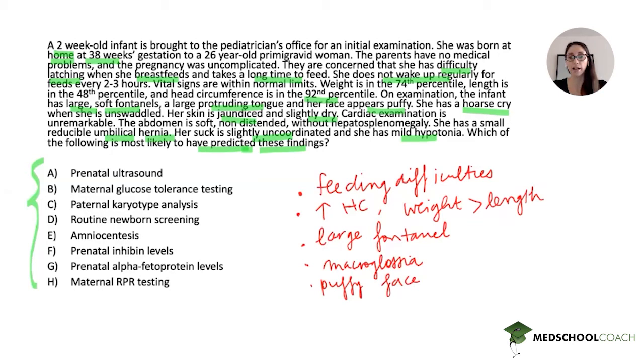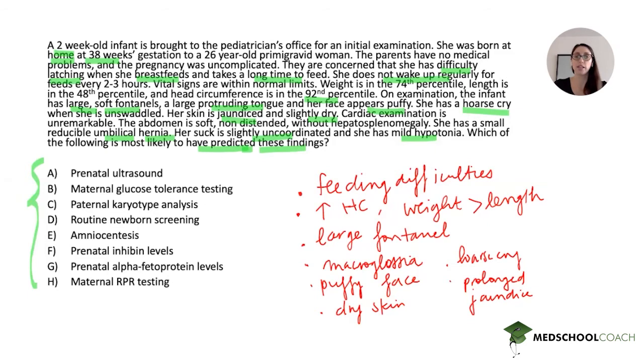There's also a hoarse cry. And there's jaundice. Now, in a 2-week-old, we would expect that physiologic jaundice would have resolved already. And so at 2 weeks here, still having jaundice would be considered a little bit prolonged. We're also told that the skin is dry, and that could be a totally normal finding, but in the presence of all of these other features, we get a sense that it's potentially part of the constellation of symptoms, especially given there's so many other things. If it was just a little bit of dry skin, that might be normal, but here with all these other features, I think we should pay attention to it.